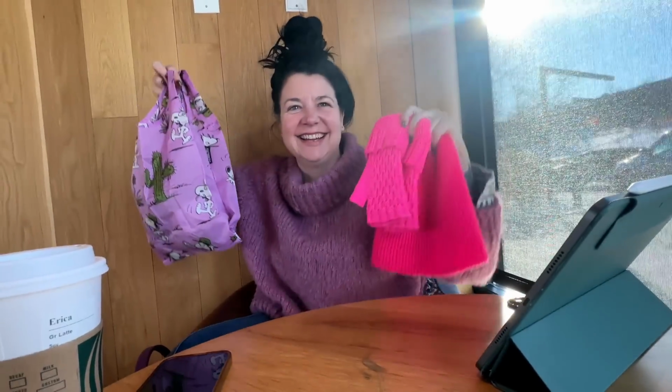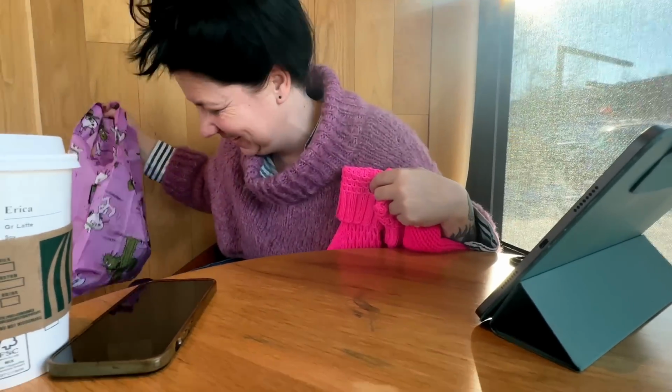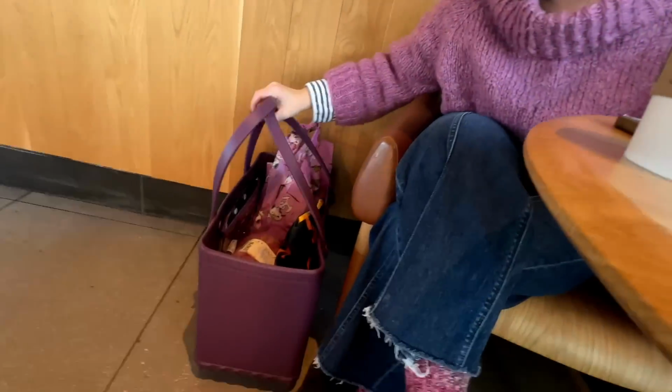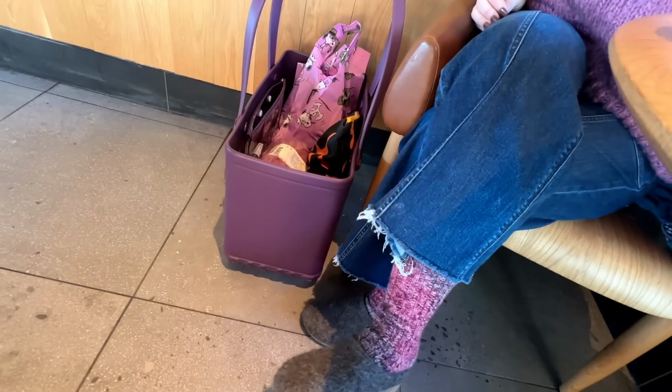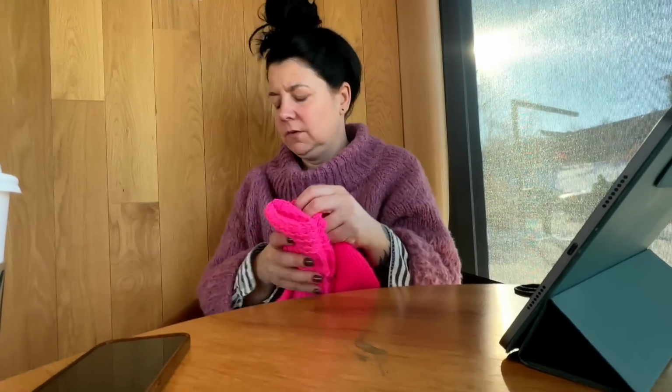Okay, Erica's got a color scheme going on. I'm having a pink-purple moment. You're not fighting it. No, I'm not fighting it at all. And my bag. And your socks. And my socks. What socks are those? These are old. I think it's that Mondine. That yarn store tote? Yes. I think it was their camp pattern from a long time ago.